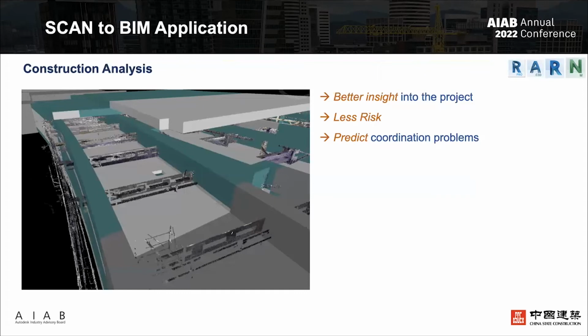Because 3801 is a mega scale ELS project, we have scanned every layer of the ELS. When combining the point cloud data and BIM model, the engineer will have a better insight into the project to predict coordination problems. Here is an example.